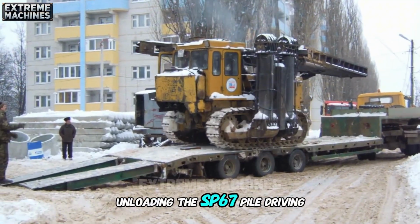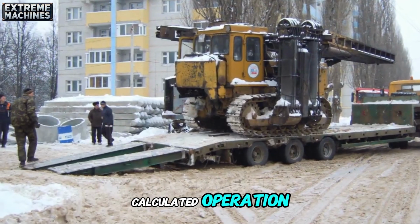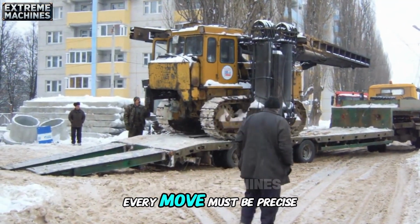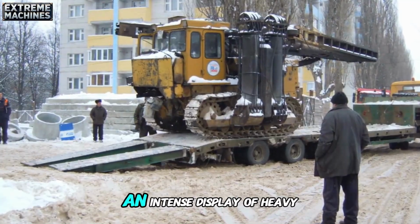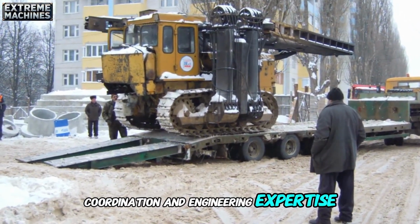Unloading the SP-67 pile-driving rig is a careful, calculated operation. With its massive weight and complex structure, every move must be precise. Cranes and crews work in unison to safely lower the giant machine, an intense display of heavy equipment coordination and engineering expertise.